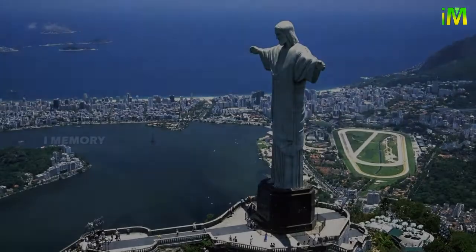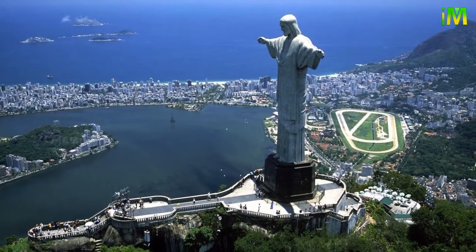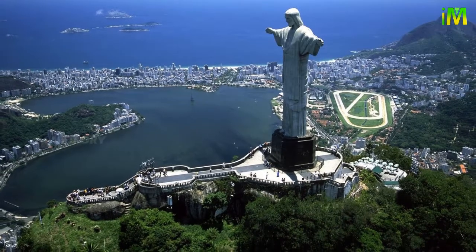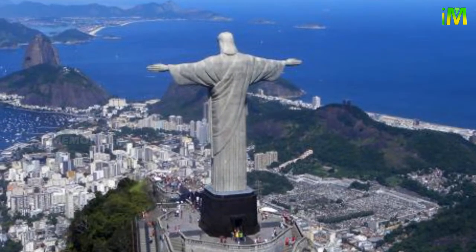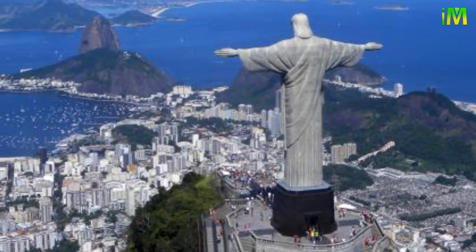The second largest Art Deco statue in the world. It ascends high on the mountain, overlooking a gorgeous panorama of Rio. The idea of a statue on top of Corcovado Mountain was first mentioned in the middle of the 19th century. However, it was finally resolved and the statue was completed in 1931.